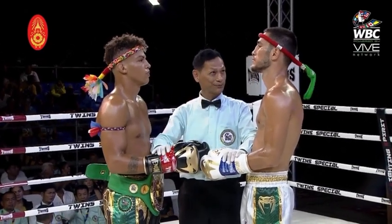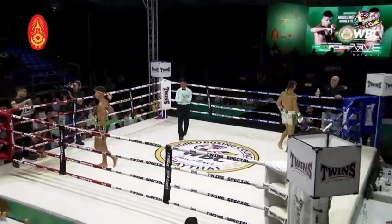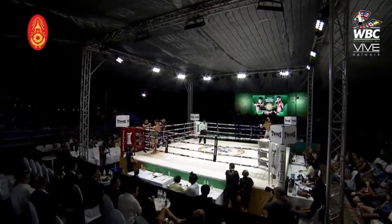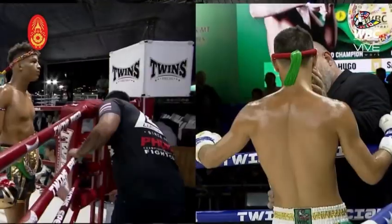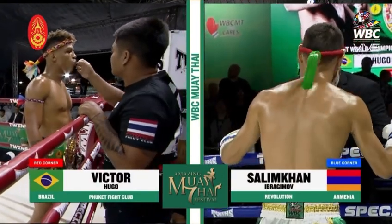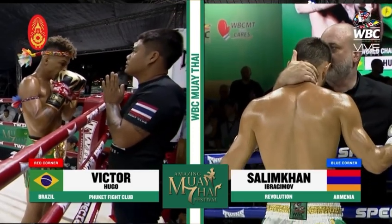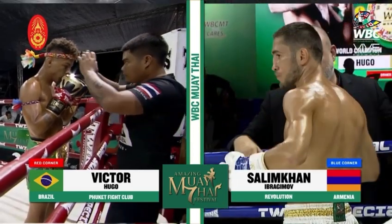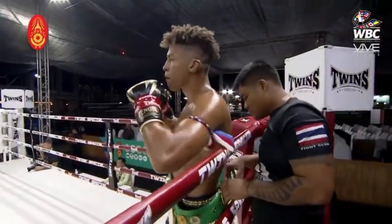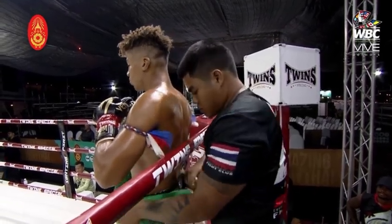Some strong contenders of the gym. Leo Elias in the corner of Victor, and Tim Fisher in Salim Khan's corner as well. Tim Fisher is the owner of Revolution Gym, located in Surin, Surin Beach, northwest Phuket. Very nice beaches there.